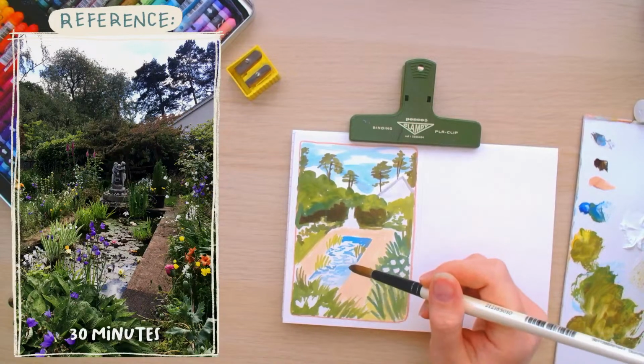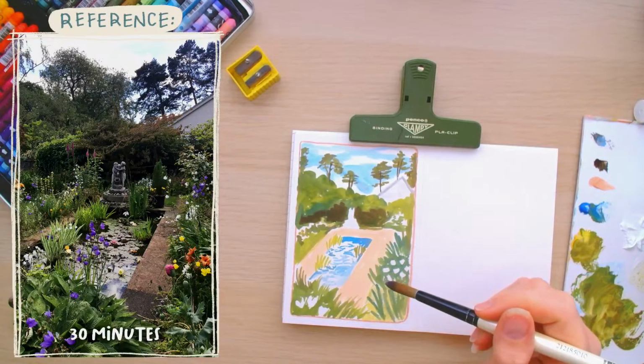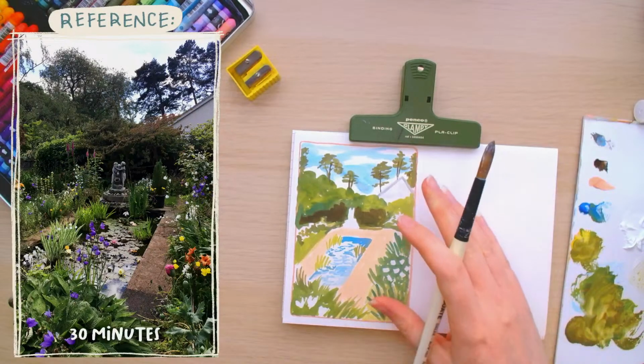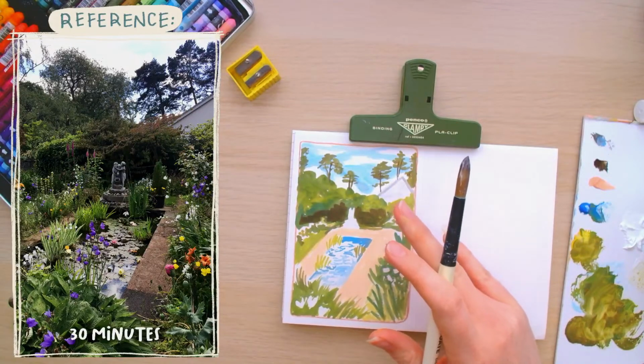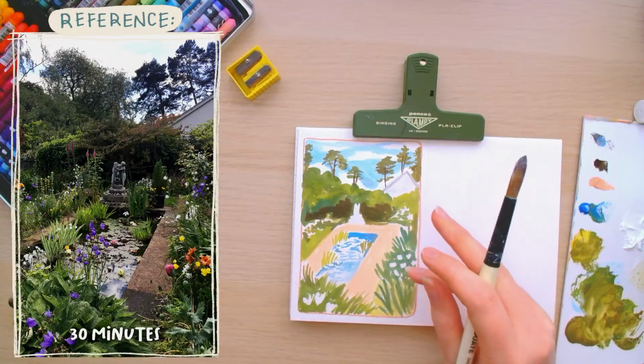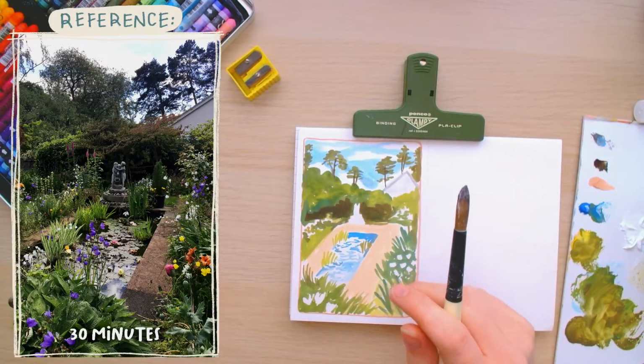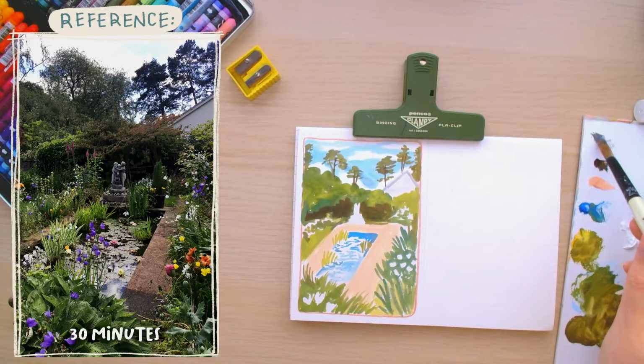So I'm just kind of suggesting that these are lily pads, and I think the viewer will fill it in, especially because it's such a small scale for me. So this is drying really nicely, and it's almost dry. I think I'm going to mix up a colour for this statue. Again, I won't be able to get the amount of detail that it actually has.